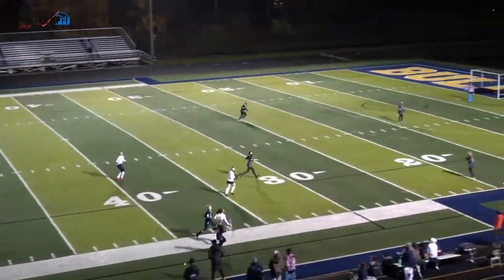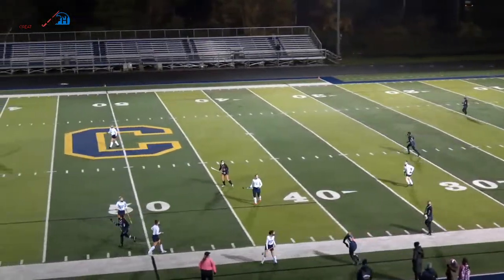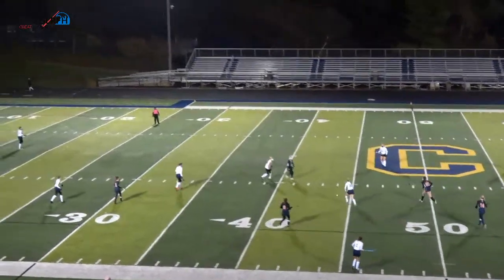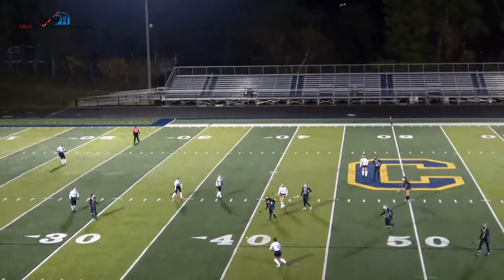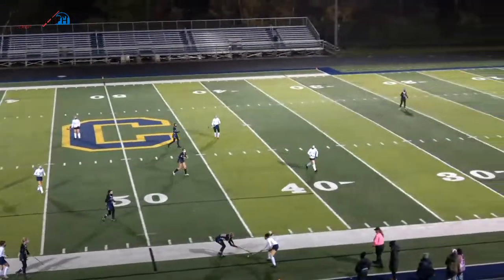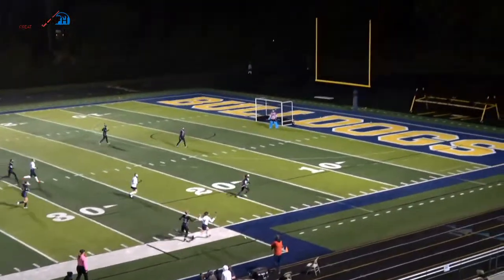Oh, she picks that. Oh, but she just, let's see. She overran that ball. That was Lainey Smith, who had a nice run up there. Just got to keep the ball out in front of you. There she, let's see. She's got to take two here.